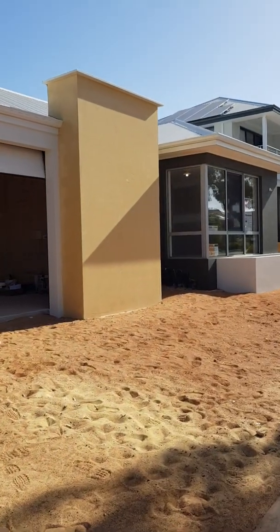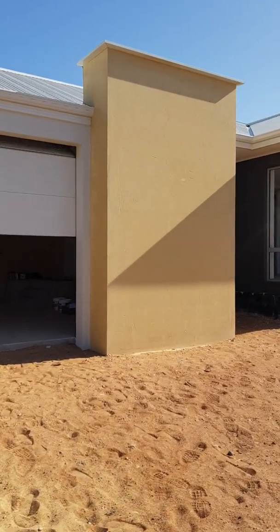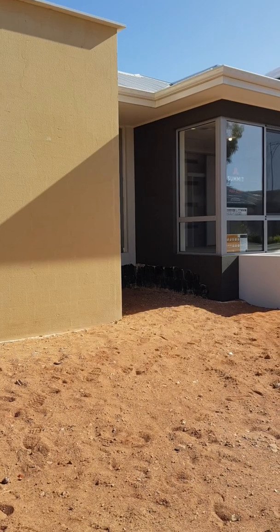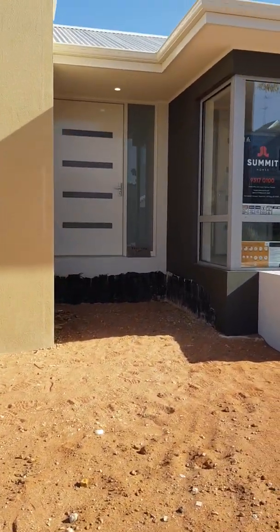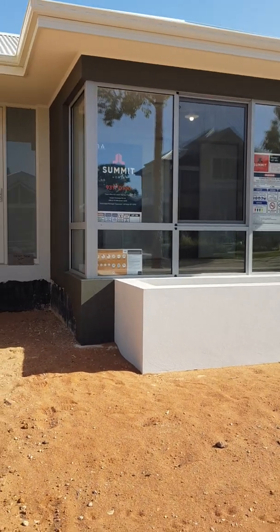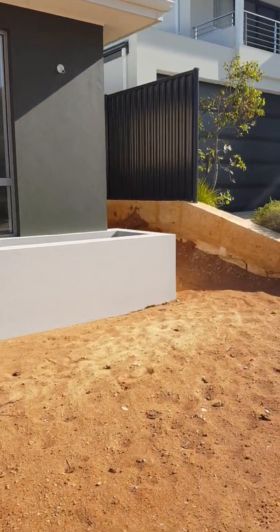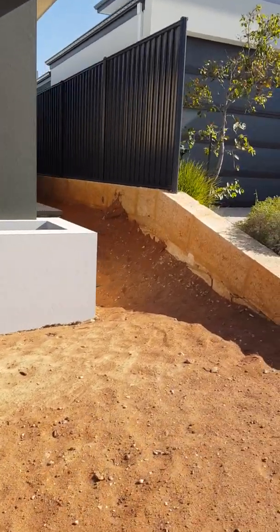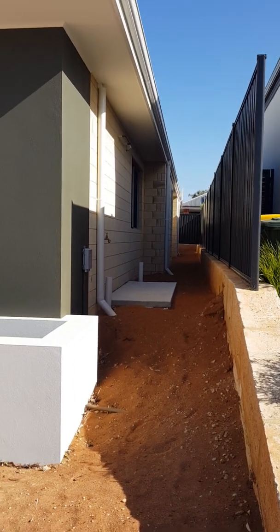So there will be a feature stone wall on this, which I'll do after the exposed aggregate driveway goes in. And then these will be exposed aggregate steps going up to the front door. And then you have just the front bedroom with a little planter bed in it, which has little steppers there. This is all going to be planted in front as well. And then I'll have another side gate here. So there's a rainwater tank to go on there.